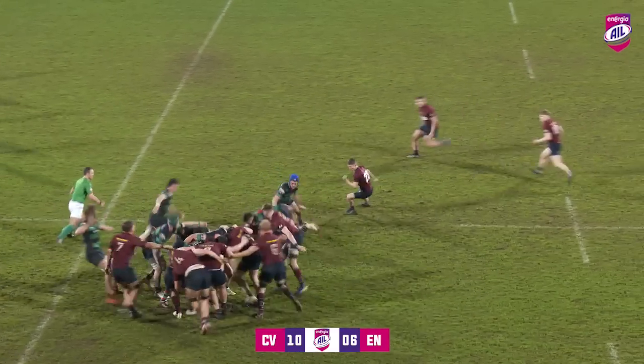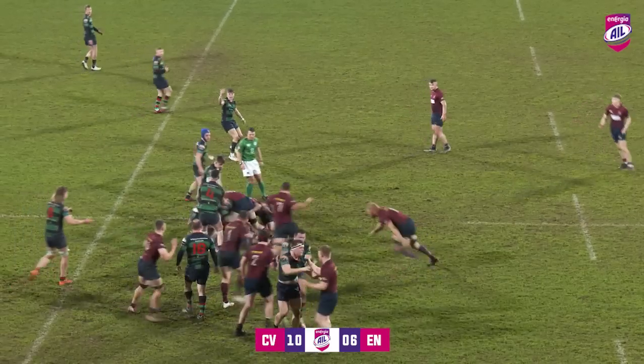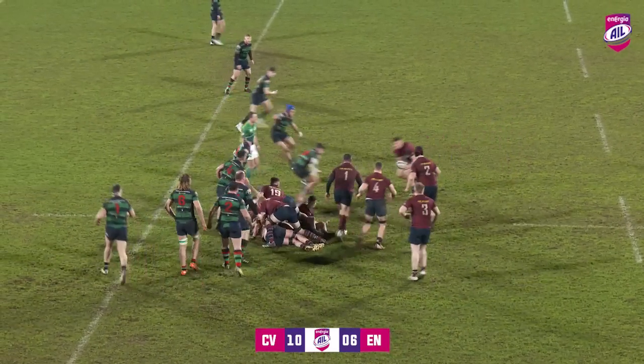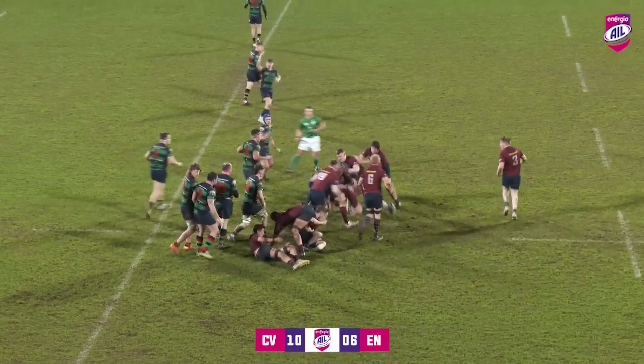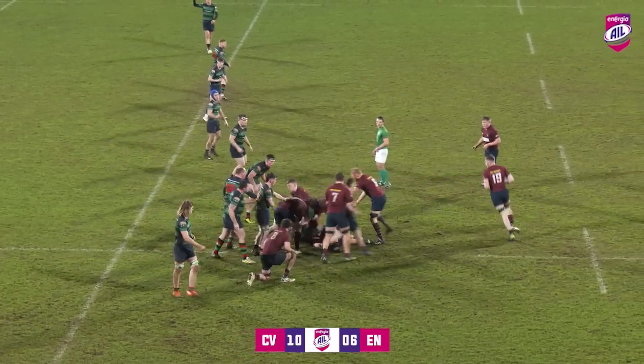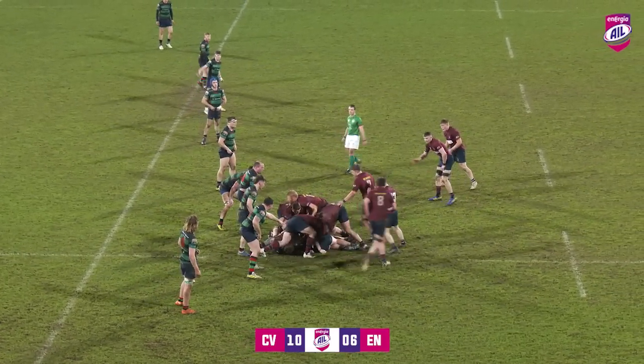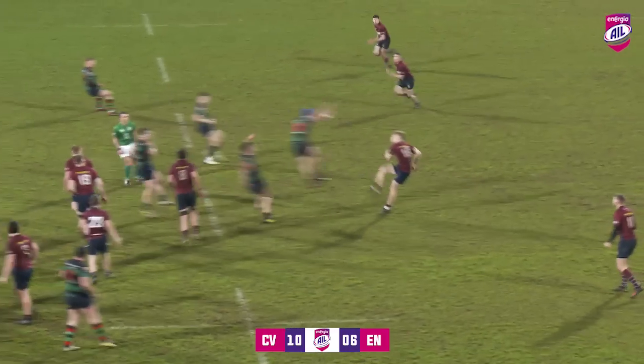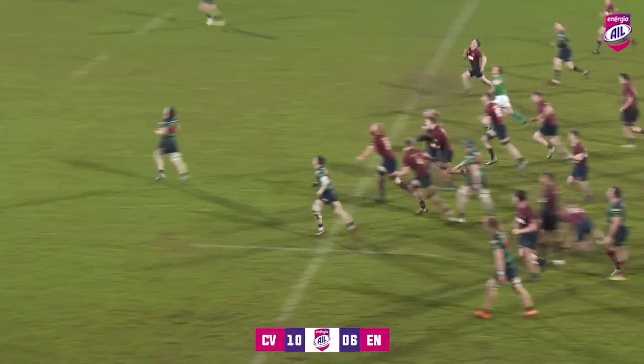McConkey gets a quick ball in. Good pick up at the tail by Rooney, but very quickly sacked. Hill, the number 12 going in. Keyes is just going to go right. Let's play territory. Up it goes.